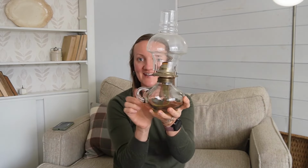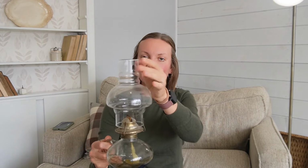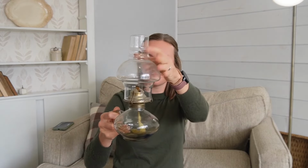Then this one was so unique. It kind of reminds me of Aladdin, like holding the lantern in the cave before he pops out, just with that little handle right here, and just fun, unique piece. And the globe on top is even different. So I thought that was really fun and had her pick that up as well. So just a fun piece to have.